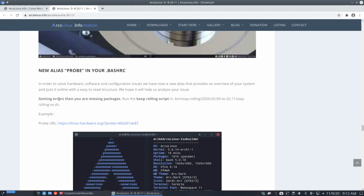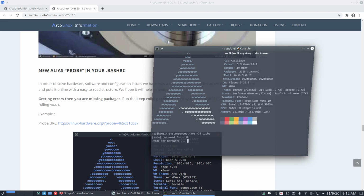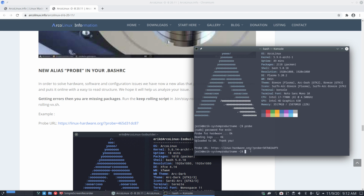If probe is not working, basically that's what they're saying there. This probe is not working. You did not install. Let's wait for it. There you go. So here you see the analysis of my hardware, and all the logs of my computer system that can be shared are shared now on Linux hardware probe.